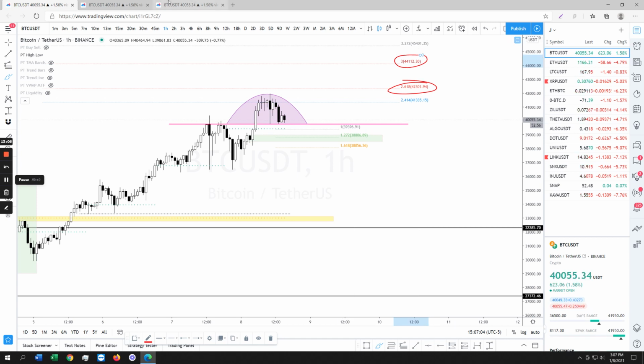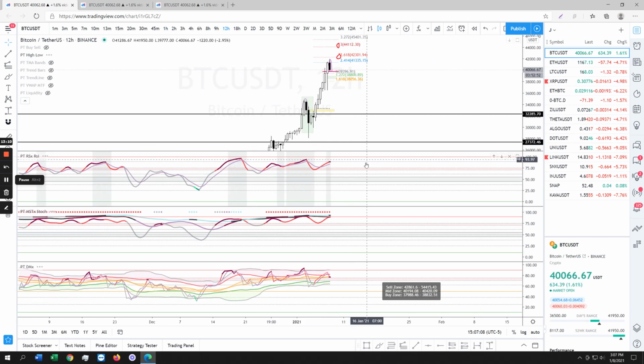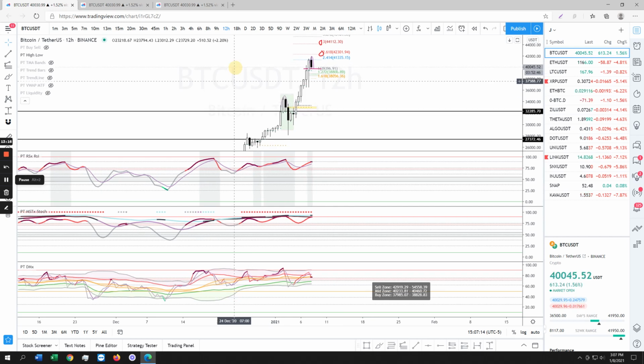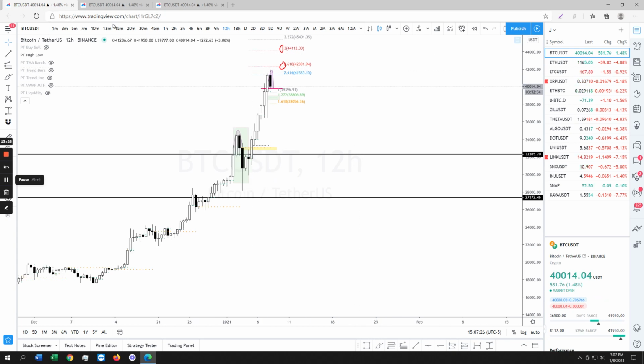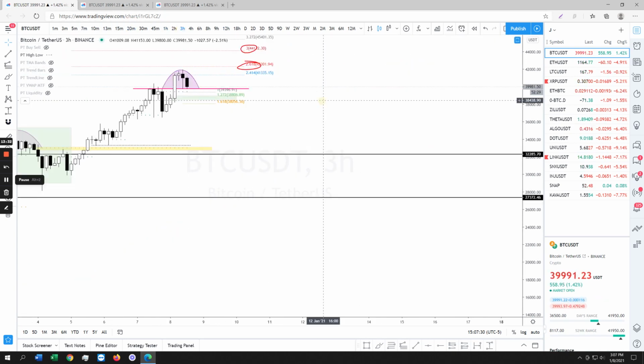Now, higher time frame perspective, 12-hour looks, algo's fired. Everything looks cooked to me. I don't know, I think we're in for a bigger play. Could be not, but I think we're in for a bigger play, truth be told. So, let's see how this plays out, guys.